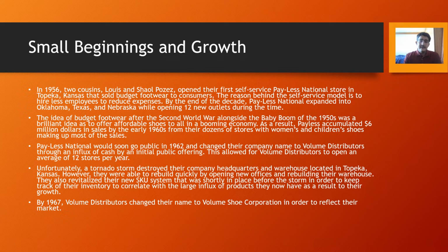As a result, Payless accumulated $6 million in sales by the early 1960s, from their dozens of stores with women's and children's shoes making up most of the sales. Payless National would soon go public in 1962 and change their company name to Volume Distributors through an influx of cash by an initial public offering.